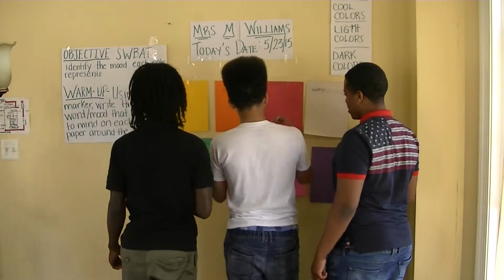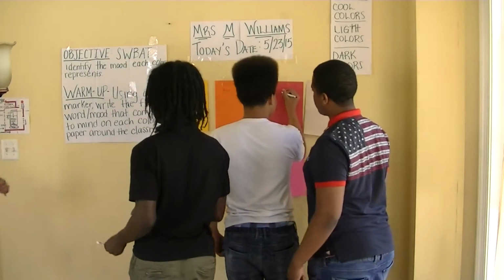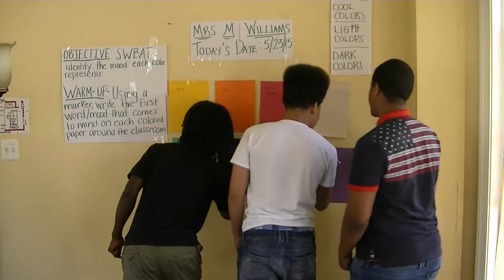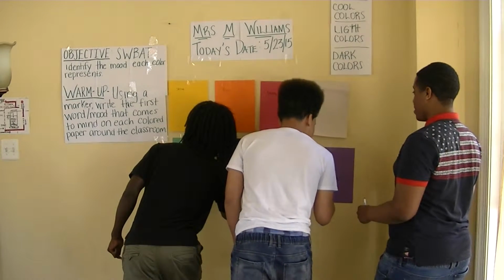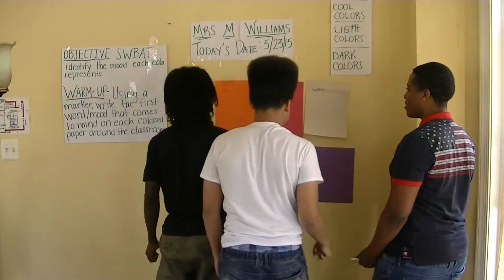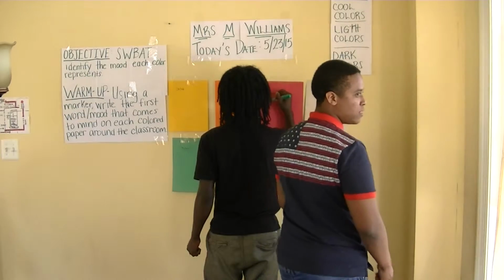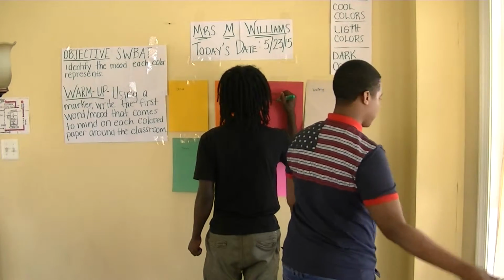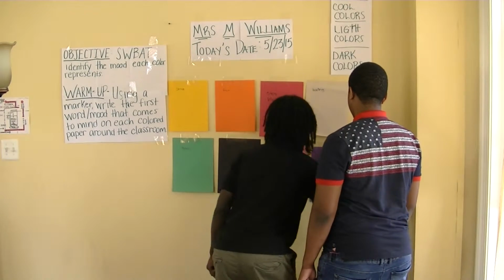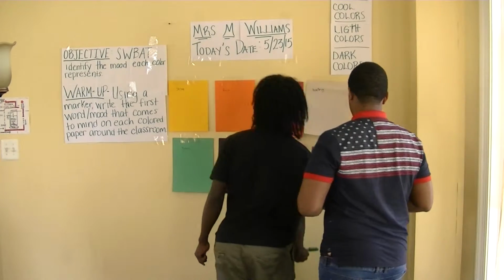That black one might be a little difficult to see, so I'm going to give you a different marker to use. Make sure you do that for each color. So you're going to write one word on each paper. John, did you write one word on each paper?